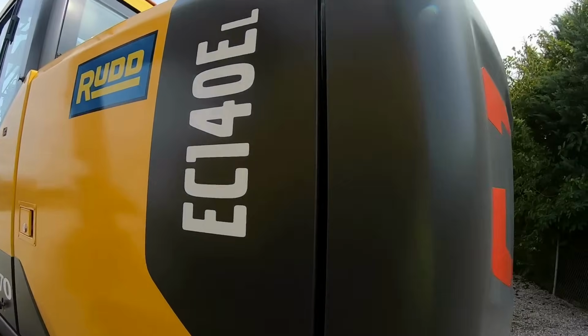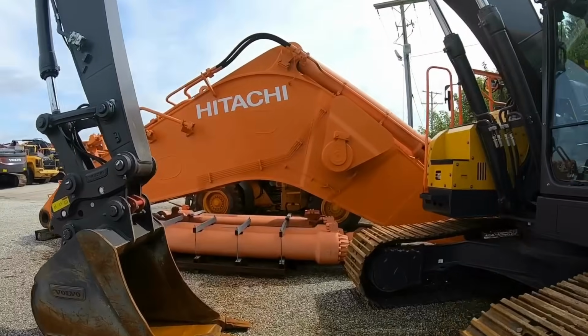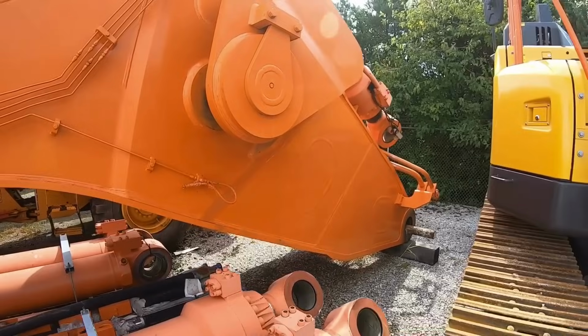Here they got a spank new 140 like Mike has. It doesn't have the blade on it, but check out this boom off this Hitachi. Look at this thing. Look at the size of those cylinders.